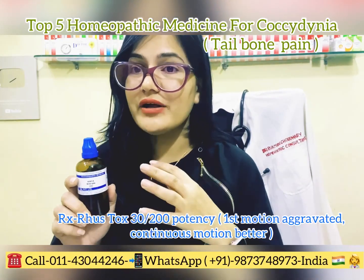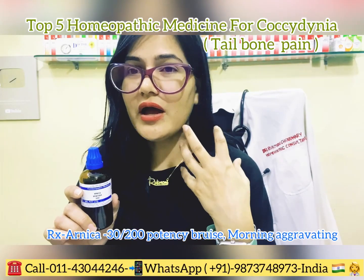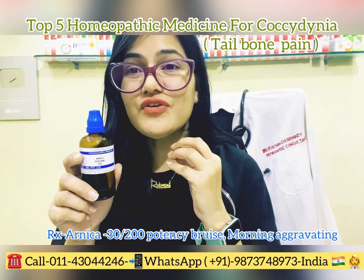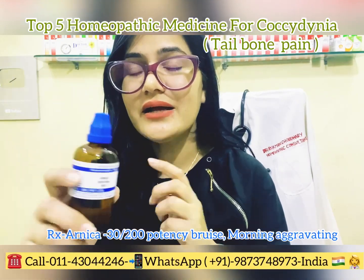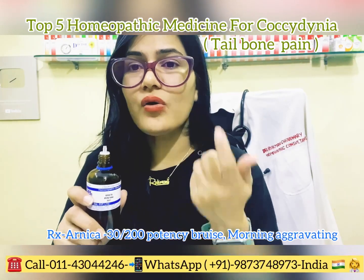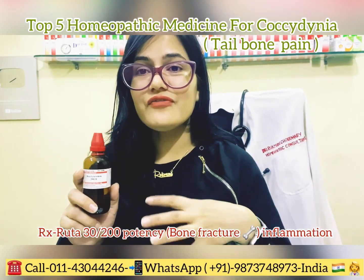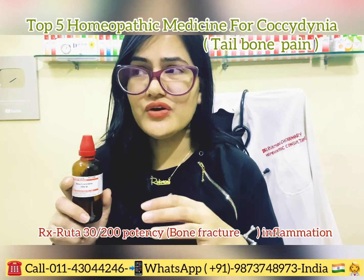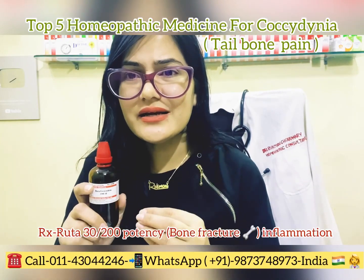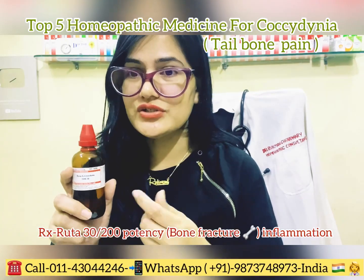Arnica again is given in injury cases, when there is a bruised feeling, contusions, concussions, or severe pain. In that case, you can use Arnica in 30 or 200 potency, 1 or 2 drops directly on the tongue, orally, before or after your meals. It is a very good medicine and is given in fracture cases, when you have inflammation and tenderness. It is also very good for injuries to tendons and ligaments. So you can use that.